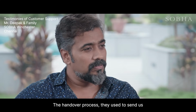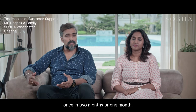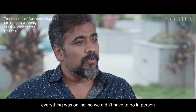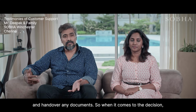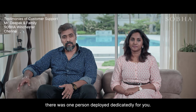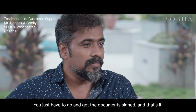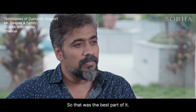For the handover process, they used to send us an email on the progress, what they have done, once in 2 months or 1 month and so on. The handover process was very smooth. Everything was online, so we didn't have to go in person and hand over any documents. When it comes to the registration, one person was deployed dedicatedly for you. You just have to go and get the documents signed, and that's it. So it was a cakewalk. You don't have to worry too much about it. That was the best part of it.